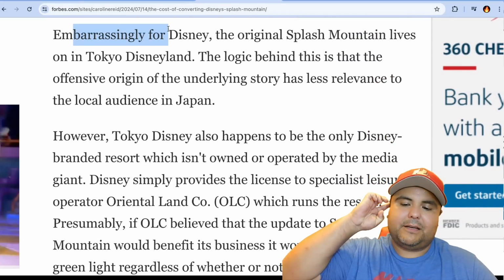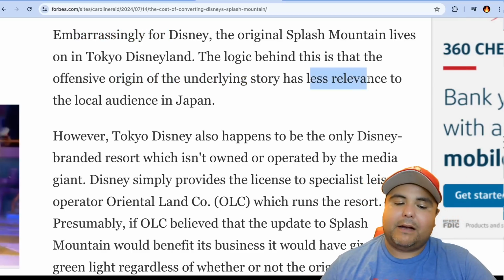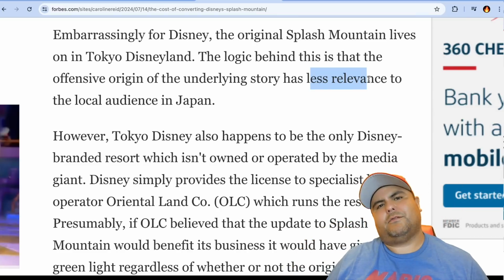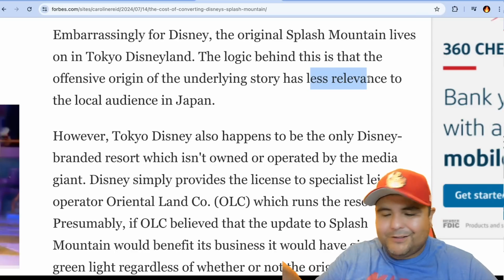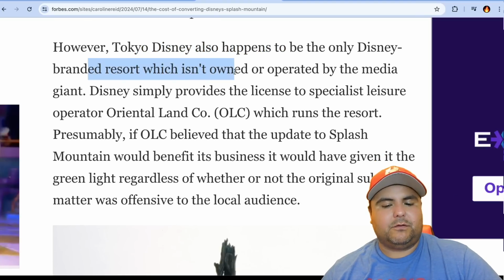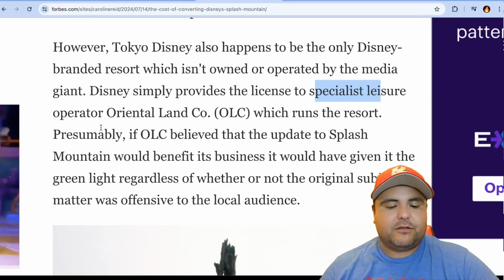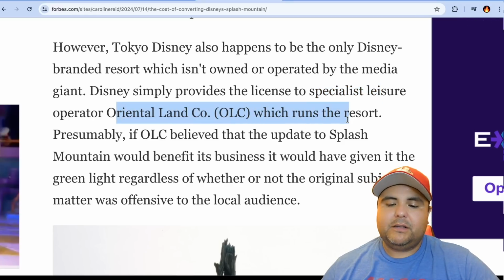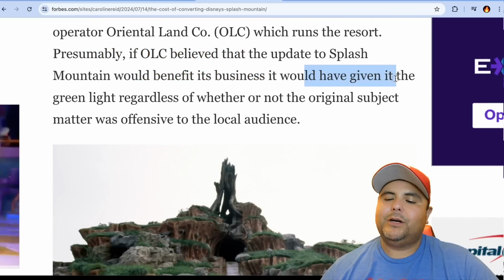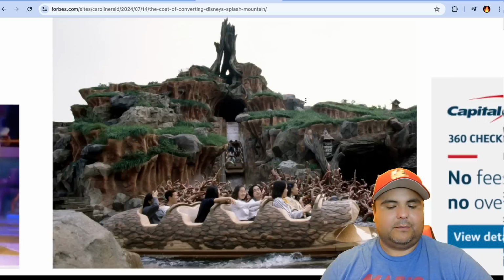Embarrassingly for Disney, the original Splash Mountain lives on in Tokyo Disneyland. The logic behind this is that the offensive origin of the underlying story has less relevance to the local audience in Japan. And they really built it into bear country over there, where it's all about bears. So it kind of goes more into the land than, I guess you could say, Splash alone. However, Tokyo Disney also happens to be the only Disney-branded resort which isn't owned or operated by the media giant. Disney simply provides the license to specialist leisure operator Oriental Land Company, which runs the resort. Presumably, if Oriental Land Company believed that the update to Splash Mountain would benefit its business, it would have given it the green light, regardless of whether or not the original subject matter was offensive to the local audience.